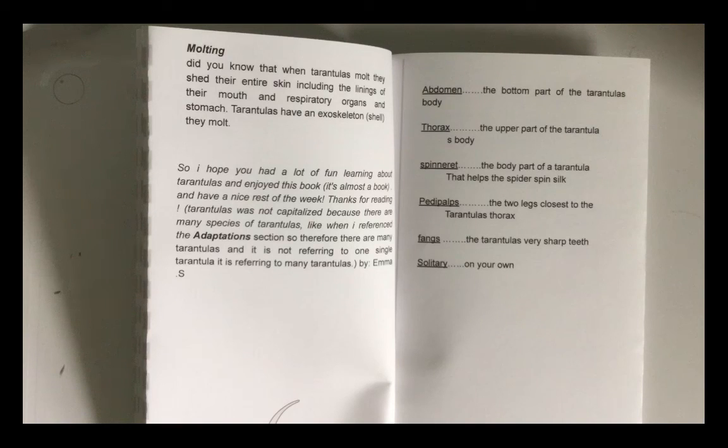Thanks for reading. Tarantulas was not capitalized because there are many species of tarantulas, like when I referenced the adaptation section, so therefore, there are many tarantulas, and it is not referring to one single tarantula. It is referring to many tarantulas by MS.